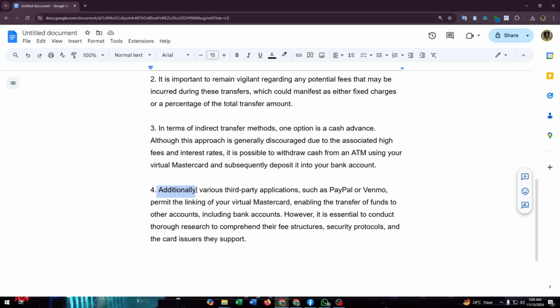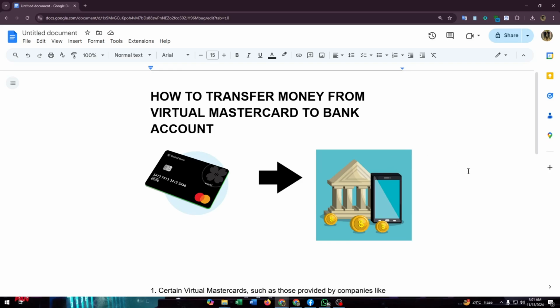Then, additionally, various third-party applications, such as PayPal or Venmo, permit the linking of your virtual MasterCard, enabling the transfer of funds to other accounts, including bank accounts. However, it is essential to conduct thorough research to comprehend their fee structures, security protocols, and the card issuers they support. These are the simple steps to transfer money from MasterCard to your bank account.